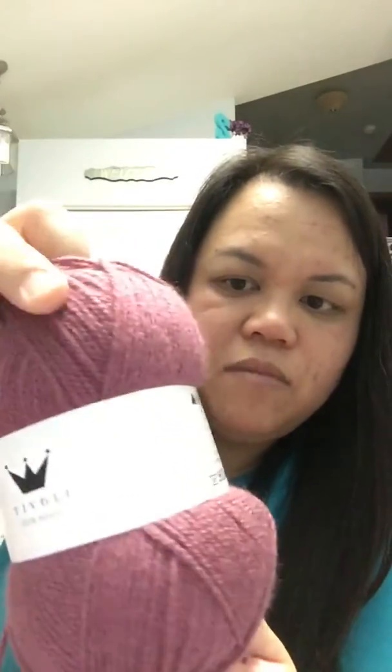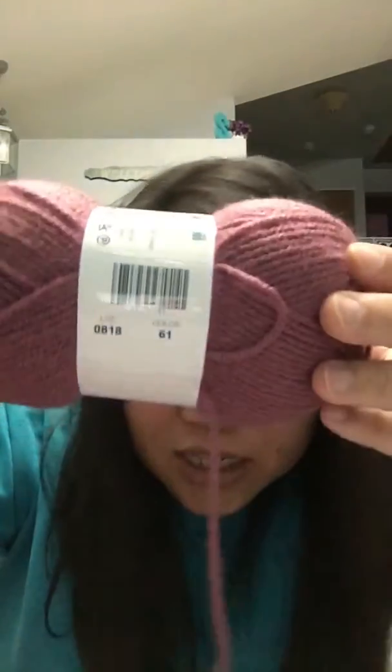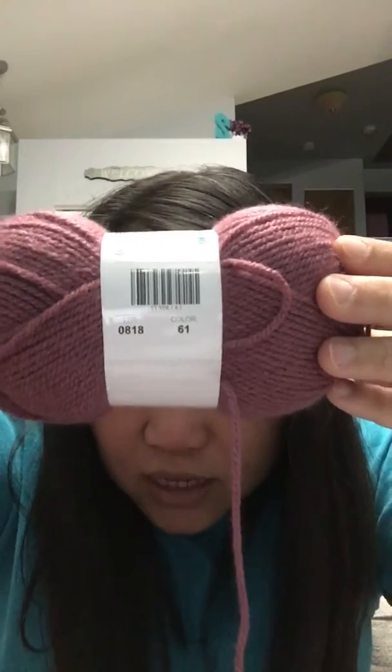This is rose pink or dusty rose, I believe, and the color on this one is 46. Okay. I got one more. I think this one is mauve. So Tivoli. And the color on this one is mauve, color number 61.